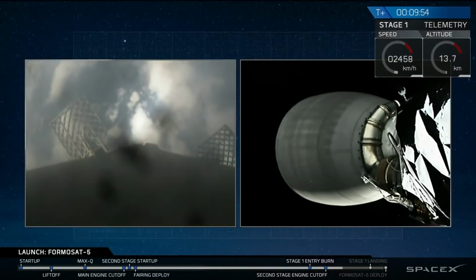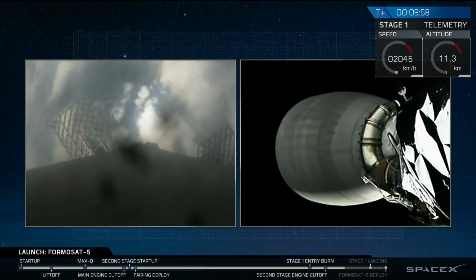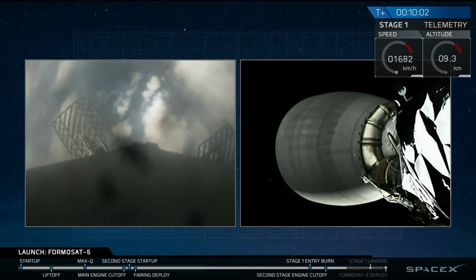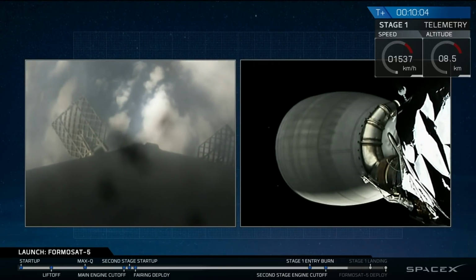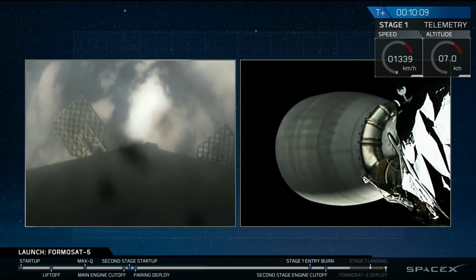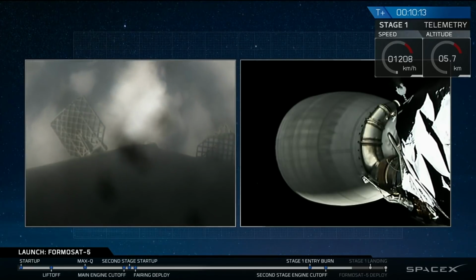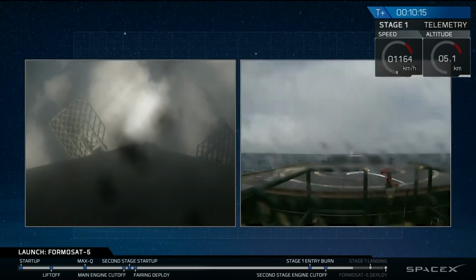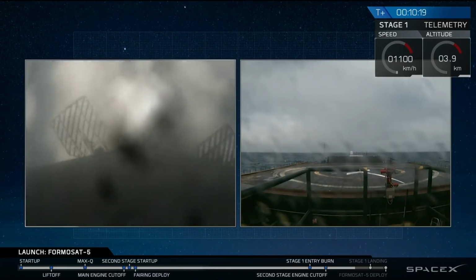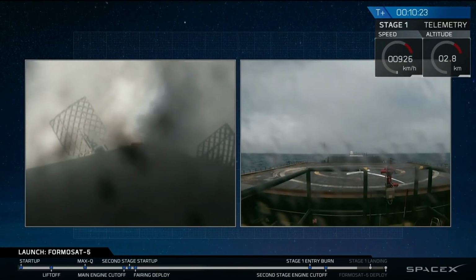Now the landing burn should be starting in about 35 seconds or so over to your left, so let's keep an eye out for that. That burn's going to last 33 seconds. Stage 1 is transonic. Landing burn has started.